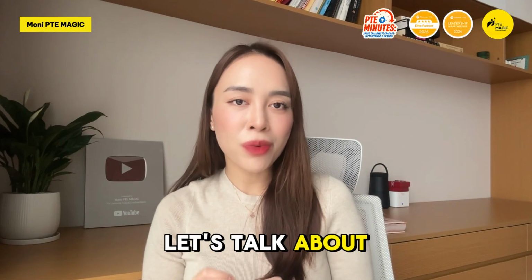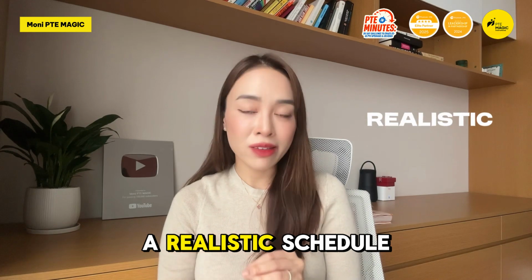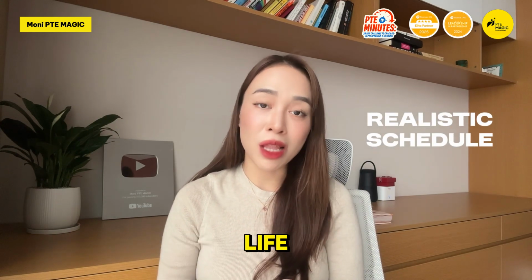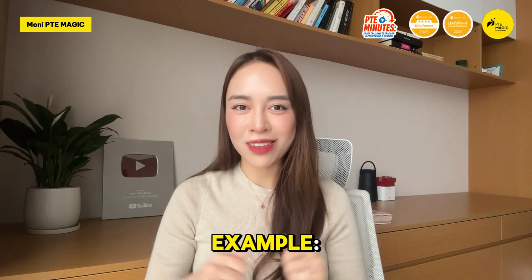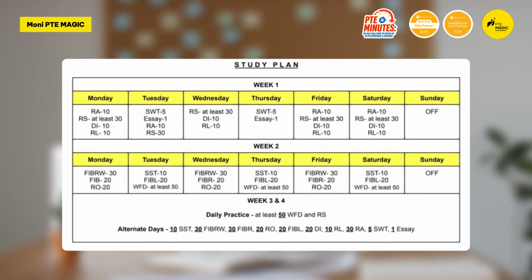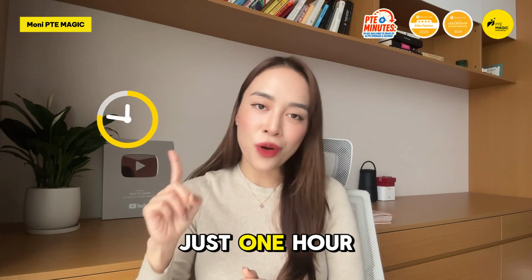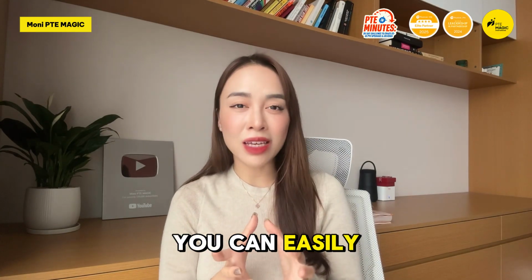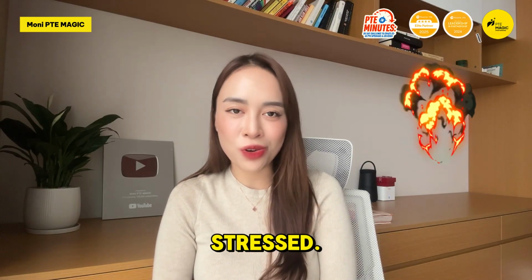First, let's talk about time management. The key here is to create a realistic schedule that fits your life and aligns with your target score. So here's an example. By setting aside just 1 hour a day, you can easily cover all the important parts of the exam without feeling too stressed.